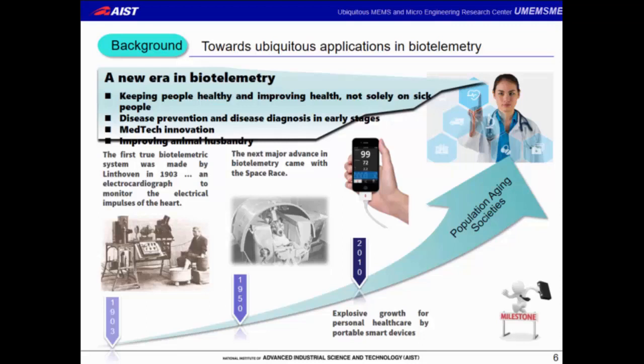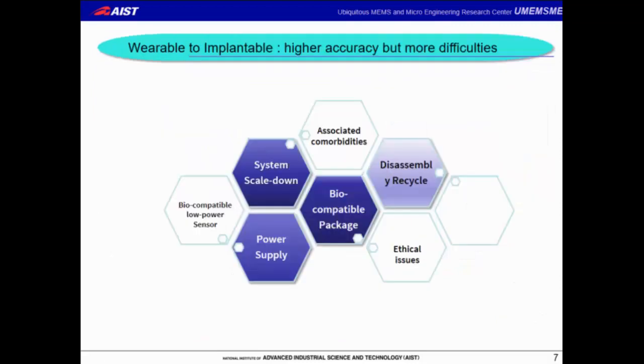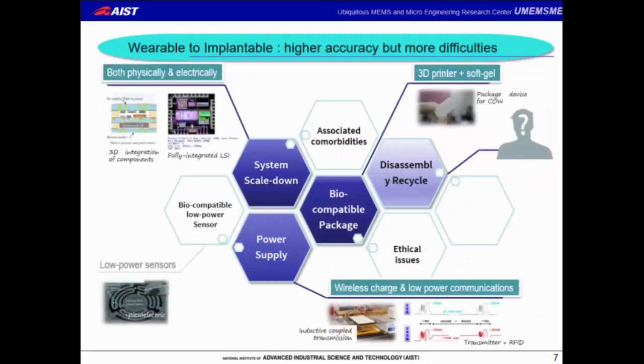And maybe in the near future, these devices are based on, for example, patch type or wearable type, but in the near future, we need implantable devices. So our motivation is to develop such implantable devices. But to start with human beings is a little bit risky, so we choose another, lower risk approach.